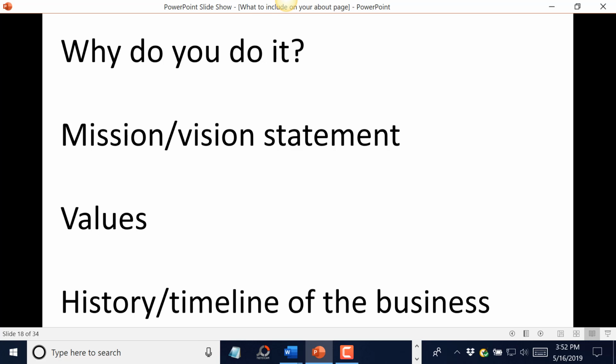For some people, they just want to skim your About page. Other people want to know everything there is to know about you, and it's just giving them the option to take a deeper dive into who you are and what you do by clicking through to your mission or vision statement. You can also include your values.